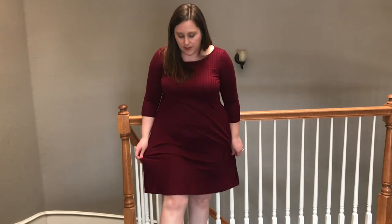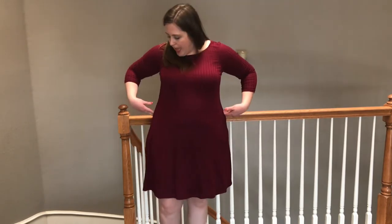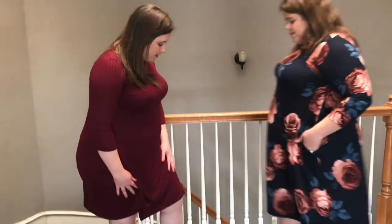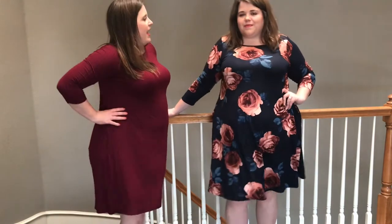So it actually comes a little bit shorter, you can actually see my knee, whereas in the large you could not. And it does bring the pockets up a little bit. They sit a little bit higher on my waistline, but I still have easy access. The arms are not uncomfortably tight or anything. It's just kind of a little bit less fabric. I do have a solid in a large too, but I kind of like the medium.